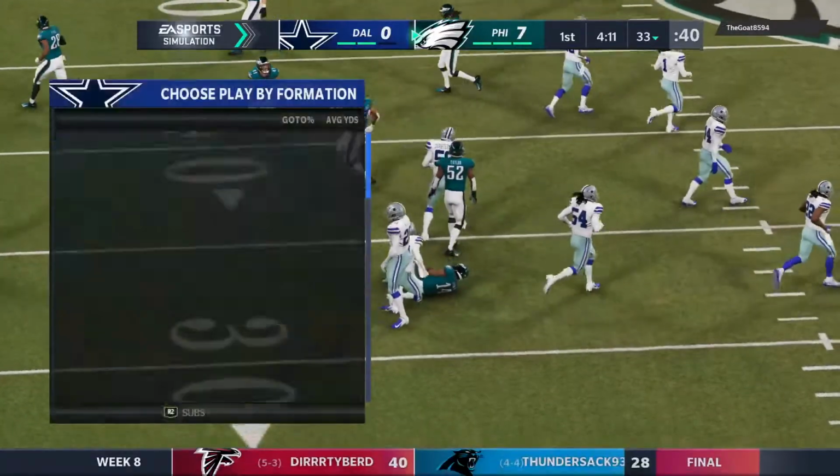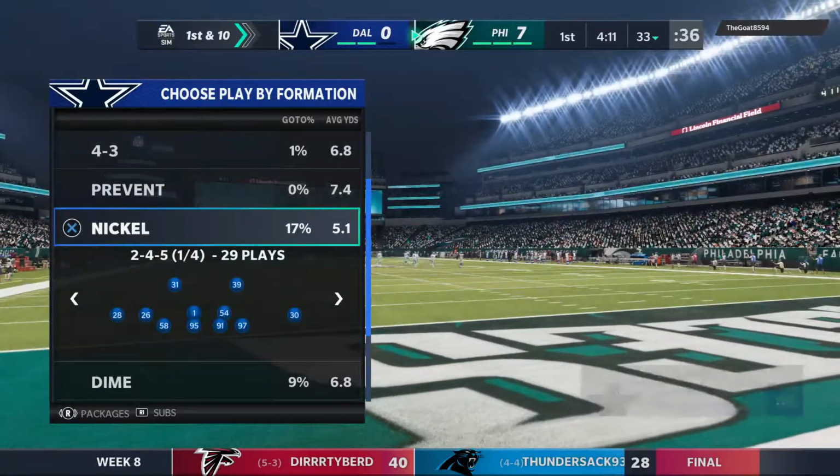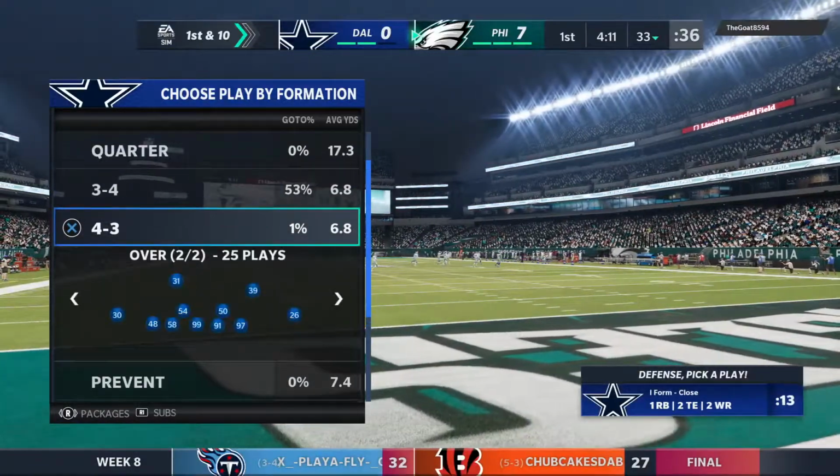It'll be 37 yards there on the punt. And the Eagles will have it, taking over 1st and 10, 33-yard line.